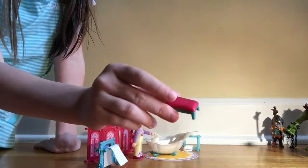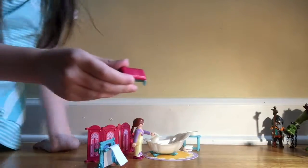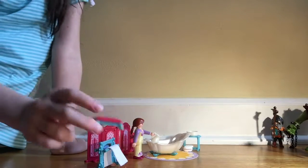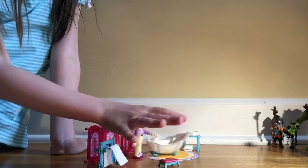So here we have the little pink stool, and if you thought it was soft and comfy, it really isn't. It's made out of plastic. So it's not comfy. It's made out of plastic.